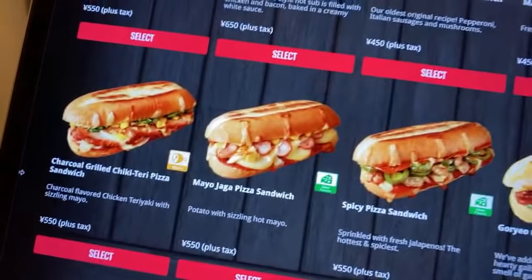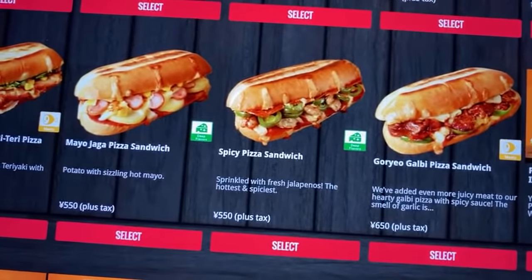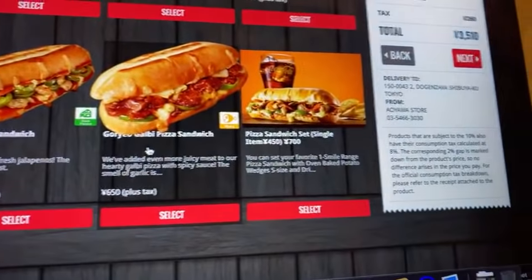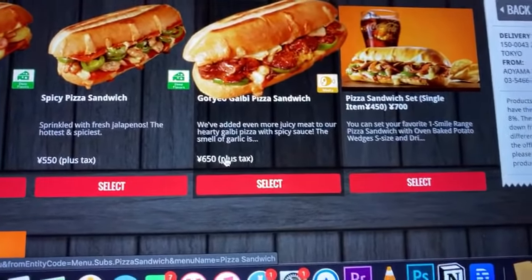And look at the variety you're getting. It's meat, meat, meat. Spicy Pizza Sandwich. That's probably good, honestly. Goryeo Galbi pizza sandwich. Oh, but the prices are going up. This one's $6.50.